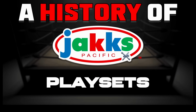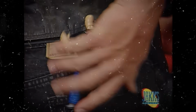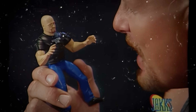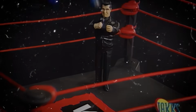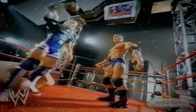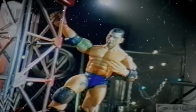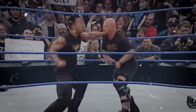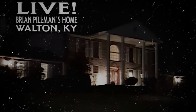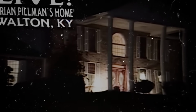Playtime's over! For kids growing up in the Attitude Era and beyond, wrestling toys were more than just plastic figures. They were a way to bring the action home, to recreate the moments we watched on TV, and even create our own storylines. Every championship rivalry, every hardcore match, and every epic return, we booked them all in our bedrooms, on the living room floor, or wherever we could set up a ring.